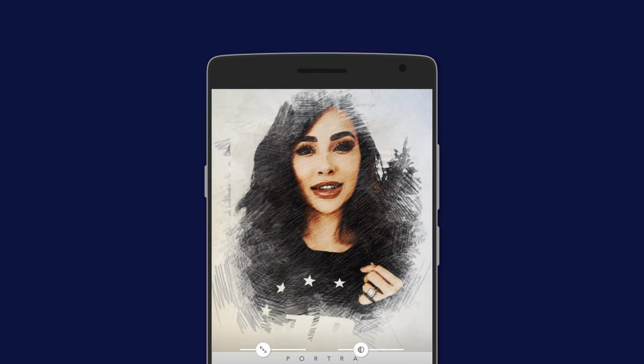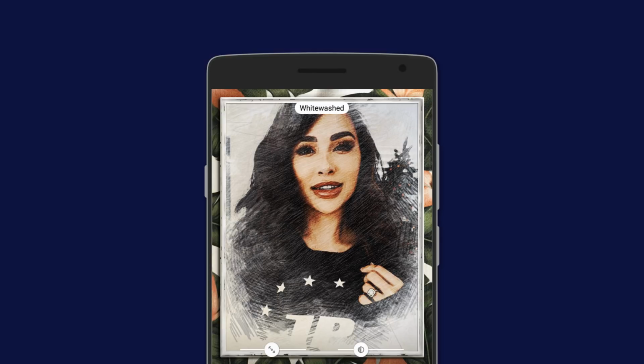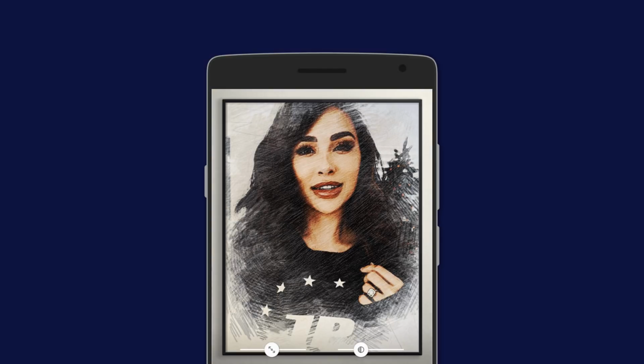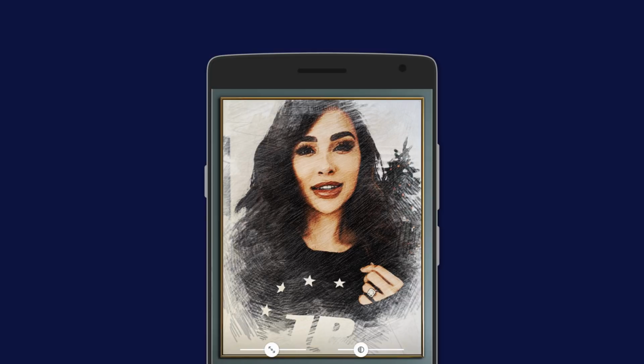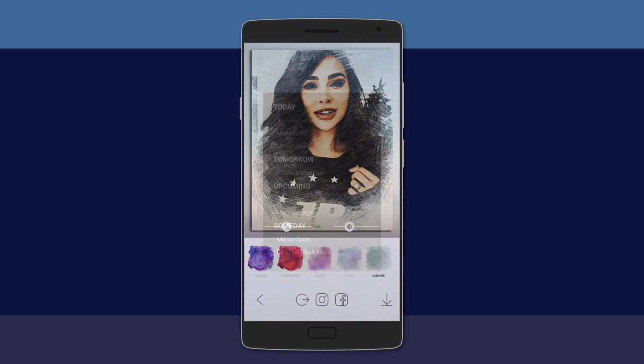You have two settings that you can change, that is the intensity and size of the filter. There are also different frames that you can add to your photos such as whitewash, marvelous, thin gold and others. After that you can directly show off your edit on Facebook or Instagram or even save it to your gallery.